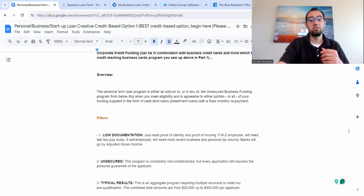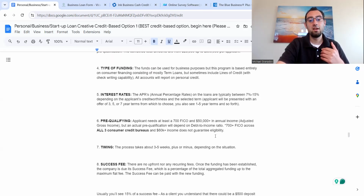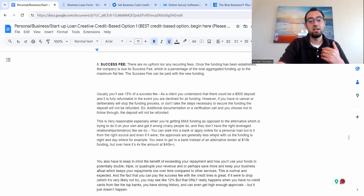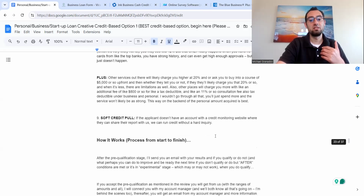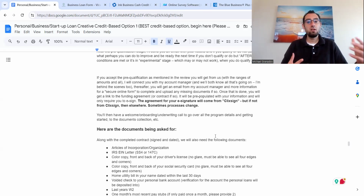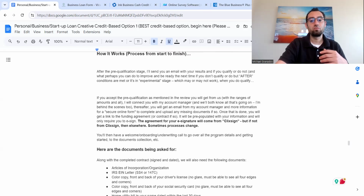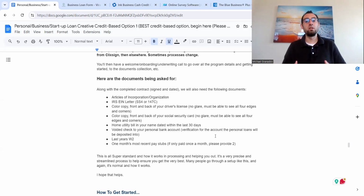Personal term loans for business. I went over this more or less already, so I'm going to go over this really quickly, and we're going to close up here. Everything you see there: the process is 7 to 15 days, or 3 to 5 weeks, more or less. No upfront fees, like I said earlier, and the same success fee you're going to see there. When you go through this process, it's similar to what I said before. If it's not through this agreement form, it could be through another one. At this stage, the documents that are going to be asked for, if not already submitted, this can take a little bit more documentation.